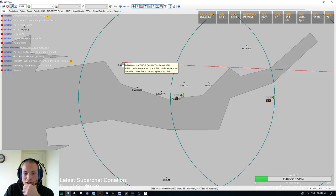He's giving the Concorde a much longer approach there. And he's up at 7,000 feet still. Taxi span 1-6.